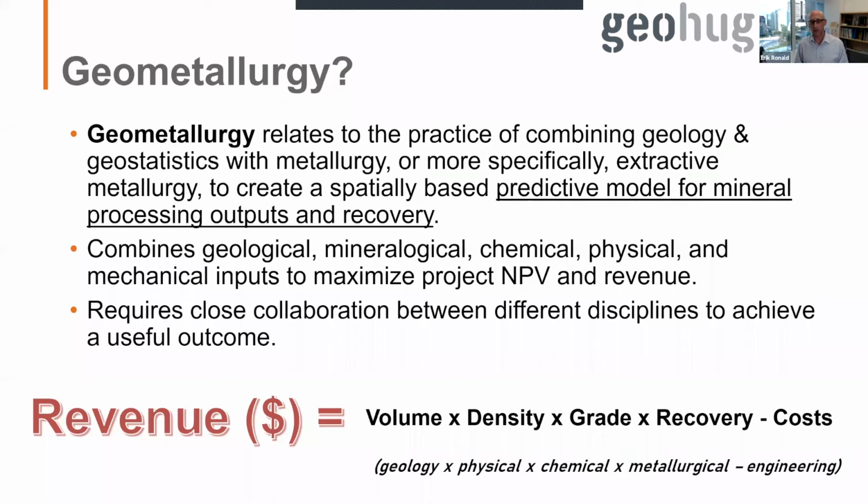So when we look at the revenue equation and think about what goes into geometallurgy, you're ticking most of the boxes already on revenue, right? And so, obviously, this is an important thing that can really move the dial for project valuation.